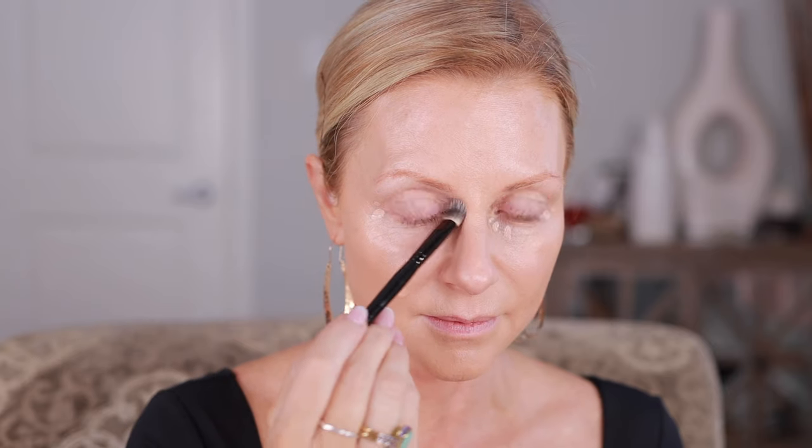I want to lift that up so I never forget the outer corners. I washed all my brushes and it's hard to find them now. Okay, so I never swipe and wipe when I'm doing my concealer. I just press it in. This color is perfect. Yeah, and that just gave me that lift.